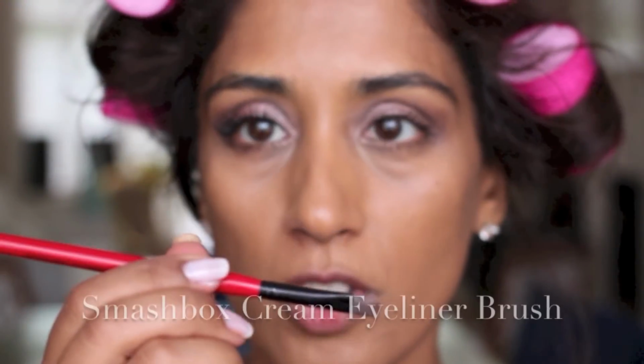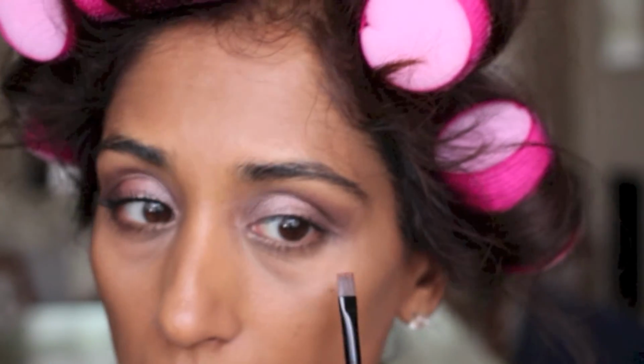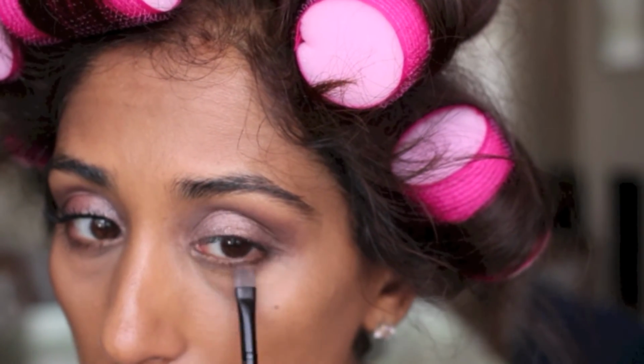Now with my Smashbox cream eyeliner brush, I'm going to take the same Eclair by MAC, take a tiny bit on the brush, and I'm just going to go underneath the eye, and smudge it up a bit.